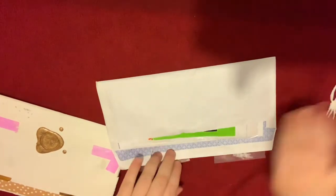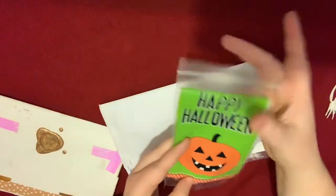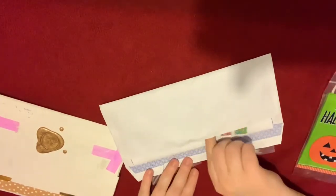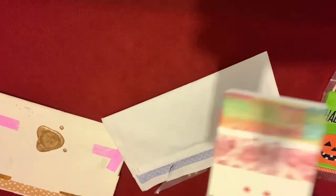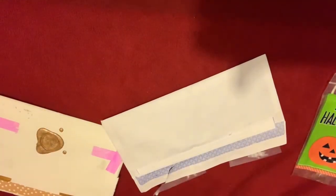Well, I clipped my nails today, so I have no tapping ability. And this beautiful Happy Halloween goodie bag, and these beautiful washi tape samples. My favorite is this one.